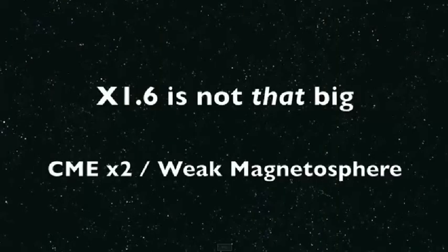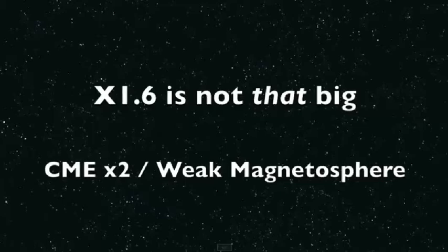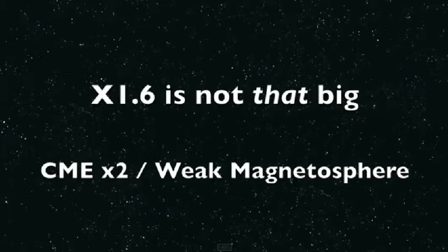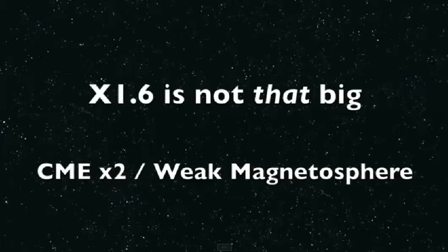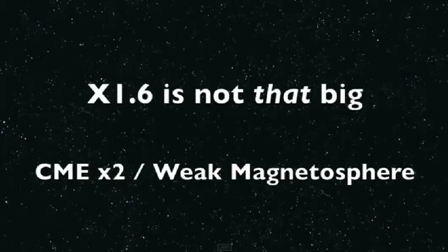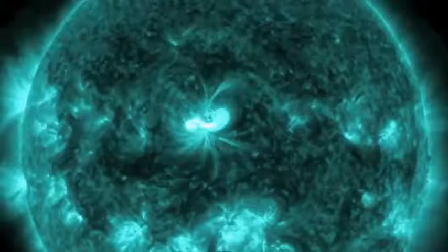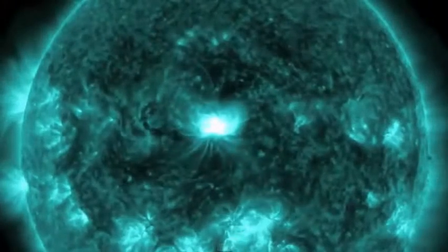Now, folks, an X1 is not that big of an eruption. We've taken many of those and much larger, up to 10 times larger in the last 12 to 15 years. But it is the back-to-back nature of these CMEs that could be a bit more disruptive, and the fact that Earth's magnetosphere is weakening at a concerning rate. This impact will test Earth's magnetic shield like we haven't seen in a long time.